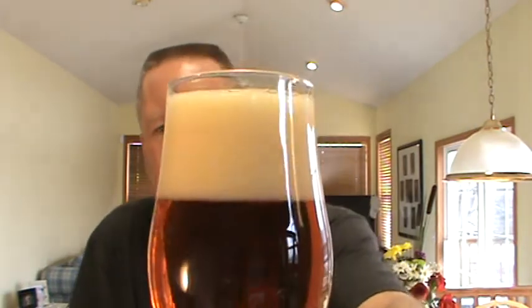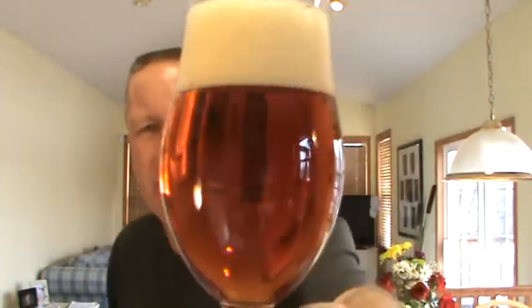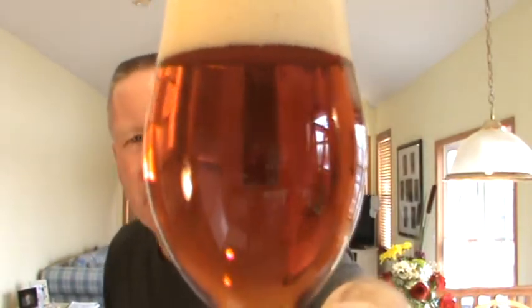Alright, I poured that aggressive. You saw that. That's about 2.5 fingers worth of head. But that's a nice copper tangerine, I think we're going to call that. It's hard to tell through the camera lens, but copper tangerine we're going to call that. And there's plenty of bubbles coming up. Looks like nice carbonation coming off this one.